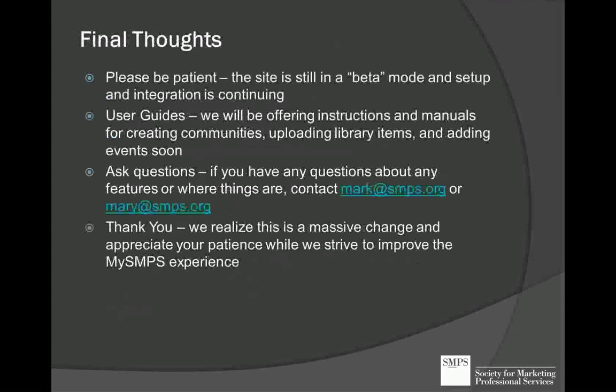User guides: we are developing some user guides for the members and for chapter leaders to go into very specific things, like how do you update your privacy settings, how do you manage your subscriptions for the user end, and then on the chapter level, how do you create an event, how do you create a community, how do you upload a document to the library. Like I said, ask questions. If you've got an idea or something isn't working the way you want it to, please email me or Mary. Our email addresses are there.